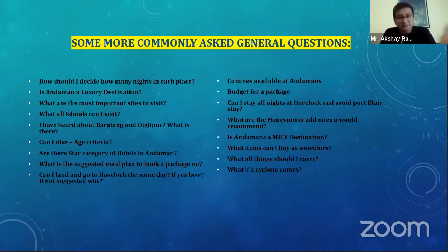Important sites to visit, we've already touched upon. What all islands can I visit in terms of tourism? There's Port Blair, Havelock, Neil, Diglipur, and Baratang. I've already discussed Baratang and Diglipur. Can I dive? Yes, everyone can dive from the age group of 8 to 80. Are there any star categories of hotels in Andaman? No. Please do not sell based on star category.